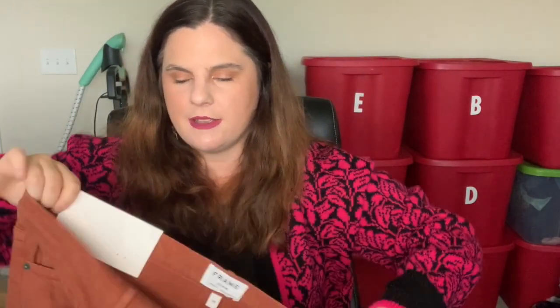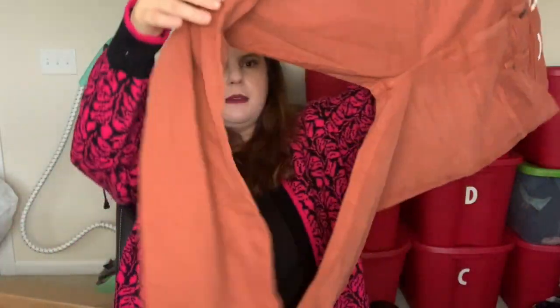Okay, what is with the orange pants? Or the rust, oh, they're Frame! I take it back. So it's new with tags, Frame, men's Frame, the L'Homme Slim, mid-rise slim fit men's pants. There's a lot of this orange rust color in the men's. Was that like really big last season or something? Not mad about that though.